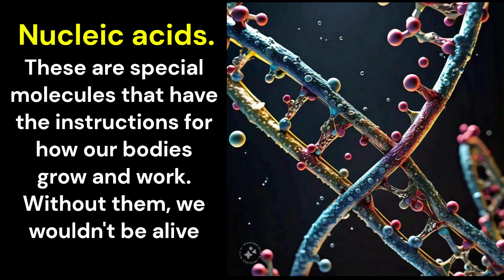Today we're going to learn about nucleic acids. These are special molecules that have the instructions for how our bodies grow and work. Without them, we wouldn't be alive.